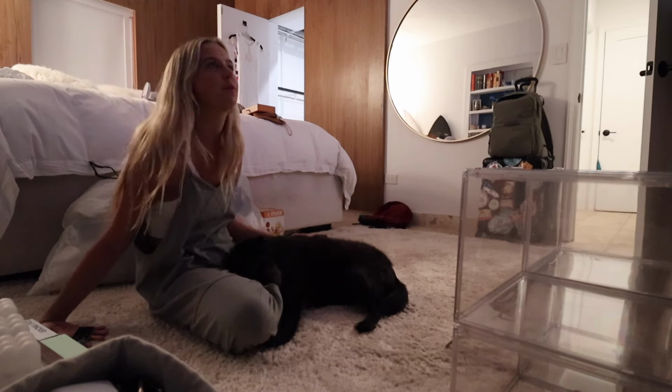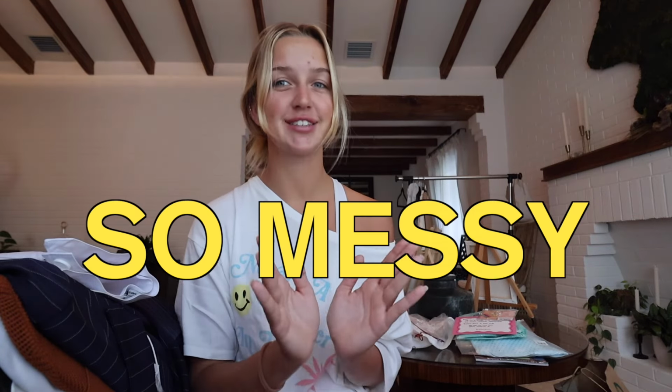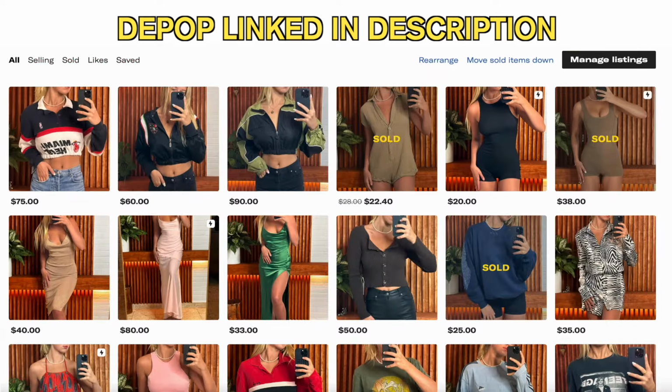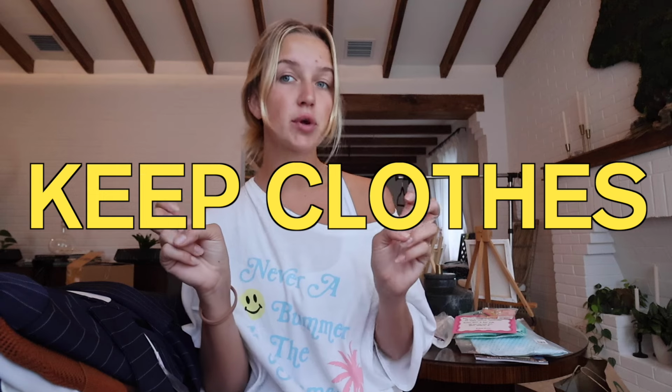With the stinkiest breath. Okay, so day 2 of cleaning up my closet. My house looks so messy, but I swear it is all part of the process. I sifted through some of my clothes that I want to sell, some clothes that I want to give away to Goodwill, and I've realized I have a lot of keep clothes, but a lot of those clothes I don't need in the near future. They're clothes that I could see myself wearing in a few years.